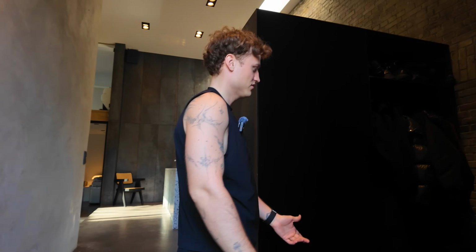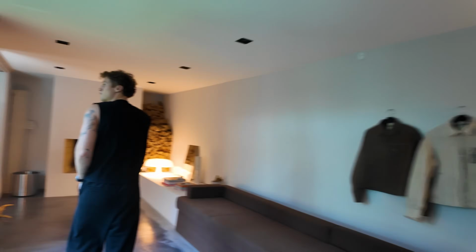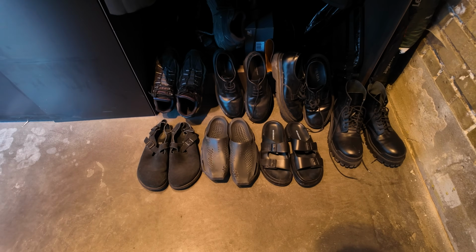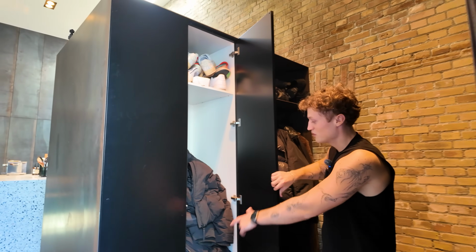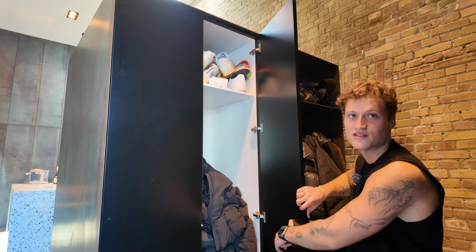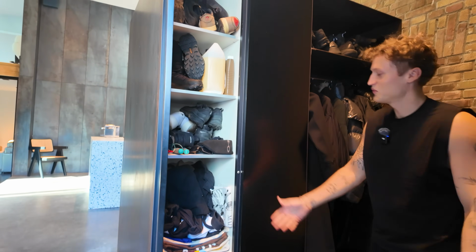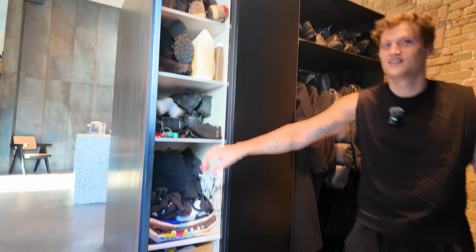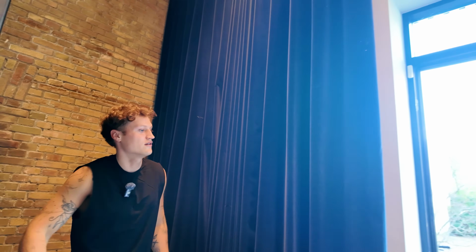So this is the entrance, so my wardrobe is here. I got my jackets here, my shoes, got a lot of shoes, only black shoes, no colors here. We got all my sports gear in here, so it's kind of messy right now, but Ronaldo fan still. And we got the washing gear. And then what's really nice about this entrance, you have this curtain right here.